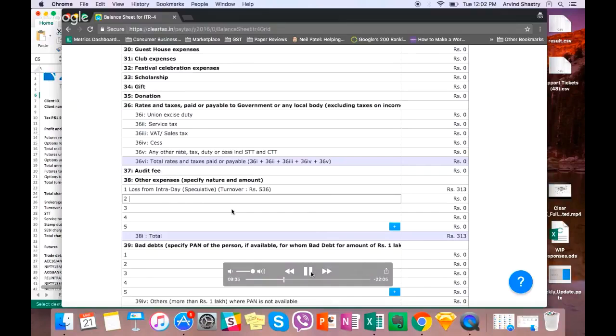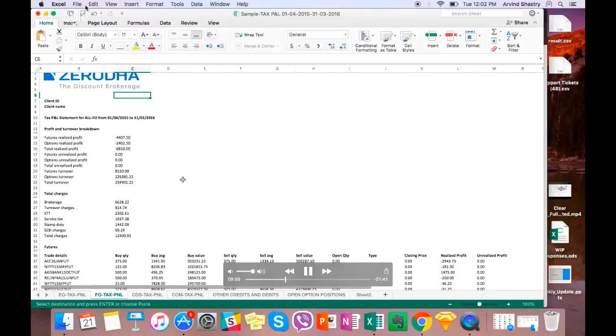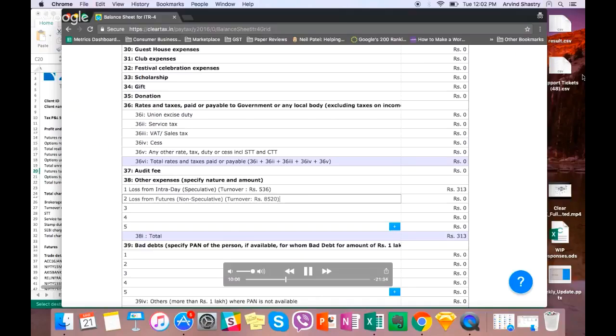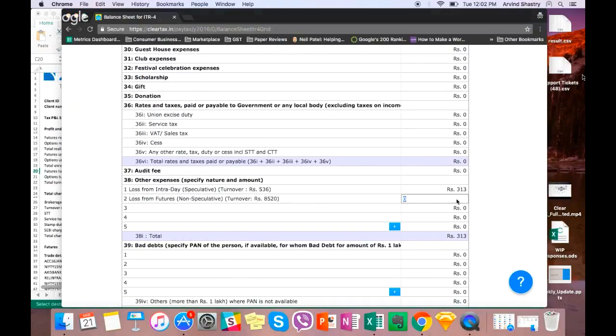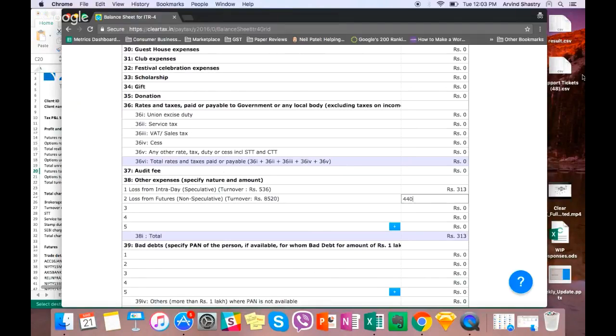Next, we are coming to the other sheet, futures and options. Over here also you can see that all the information has been calculated separately by Zerodha. So whatever is the loss in futures, we'll put it over here. And as futures is a non-speculative activity, as per section 43(5), we'll mention non-speculative over here, and also mention the turnover over here.